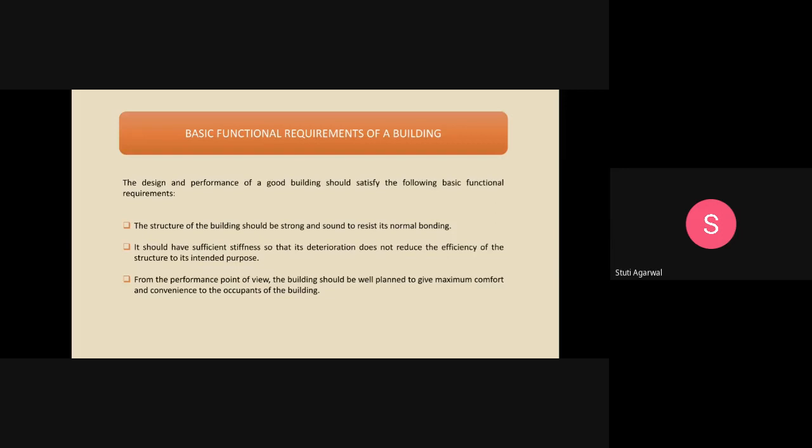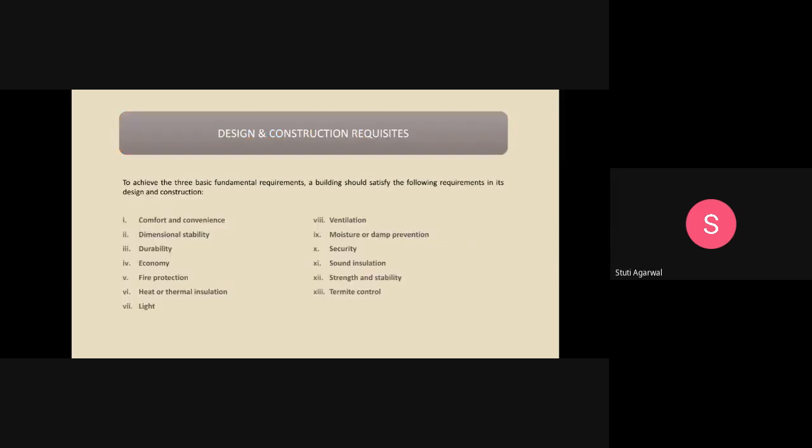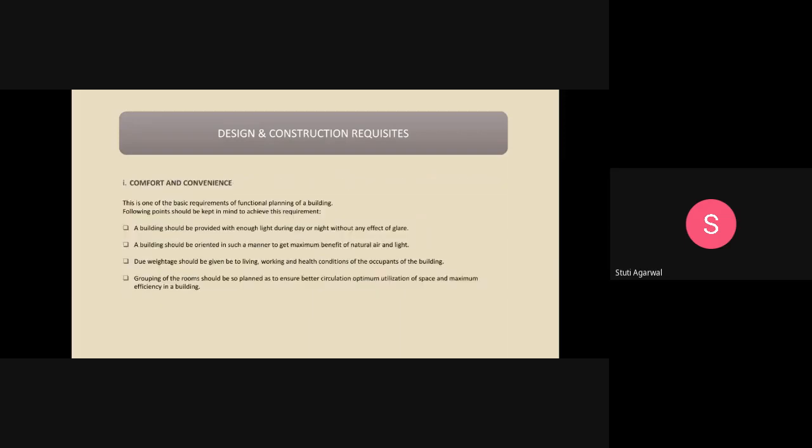Then, from performance point of view, the building should be well planned to give maximum comfort and convenience to the occupants of the building. So, what are the requirements or requisites of design and construction? Comfort and convenience is one. So, it's one of the basic requirements. We create buildings so that we are safe and protected from the environment and from the outside external disturbances. So basically, buildings should be comfortable and they should have proper spatial design for us to be convenient.